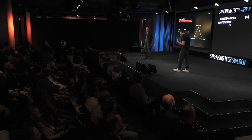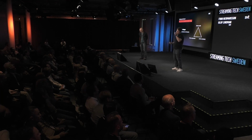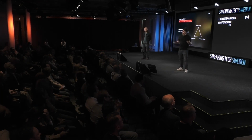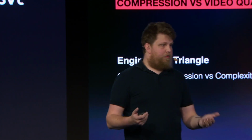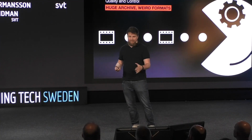Now, you can't talk about something like video quality in streaming without mentioning compression. And in the regular triangle of high quality, more compression, and lower complexity, we have traditionally chosen to have the two former. But whatever solution we have needs to be able to do both. Likewise, SVT has one of Northern Europe's largest archives of media content, reaching back almost 100 years. We need to be able to take whatever's in that archive and handle it, okay?